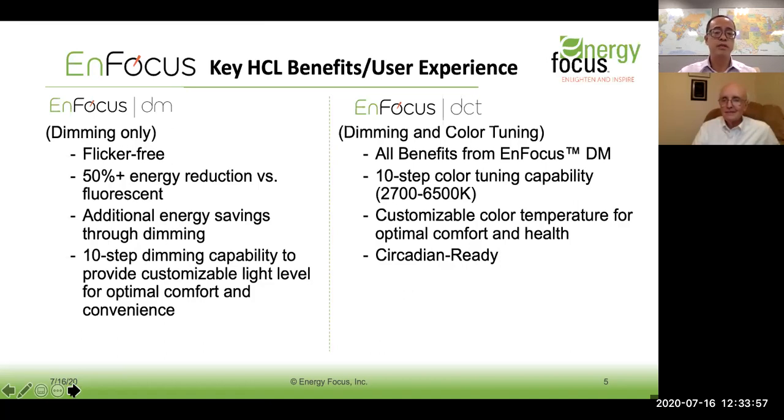We pioneered, being the first company that received the UL certified low flicker certification. So our lights, the InFocus platform, provide flicker-free light, and also more than 50% energy reduction versus fluorescent. But it also provides additional energy savings through the dimming capability. Usually it's been proven dimming could save another additional 20 to 30% energy. So combining with the 50% or more reduction, it's close to 60, 70% or even more energy reduction. We also provide 10-step dimming capability, so you have from 100% to about 10% level. So it could be customized for your personal comfort and convenience and productivity.